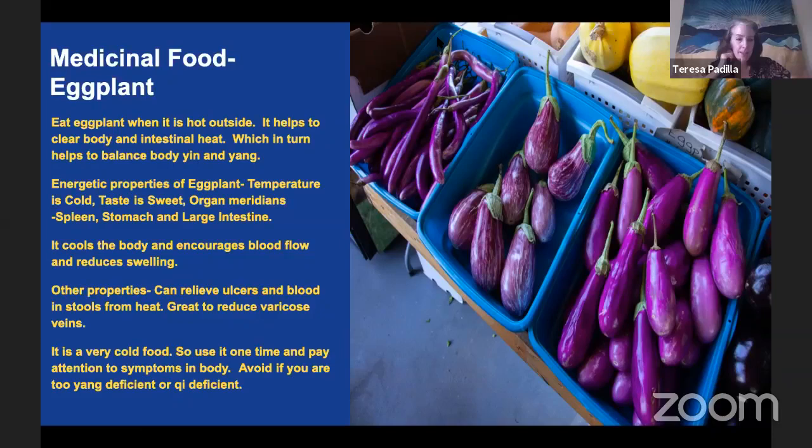But really good. But if you're really cold and really thin and you have had severe anemic conditions or something like that, I would not eat eggplant because it'll take you over the edge. Okay. Or if you're someplace really cold, you're not going to need eggplant.